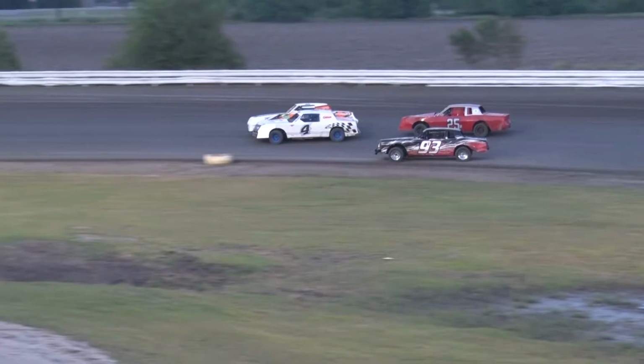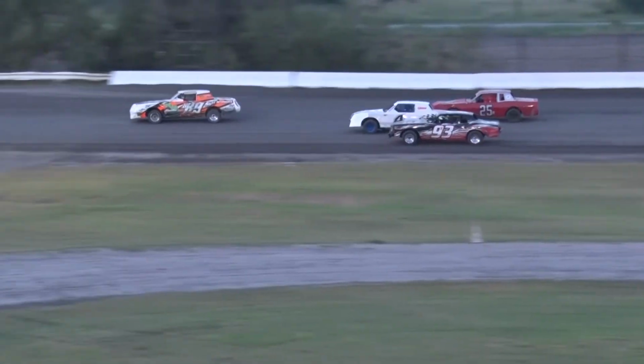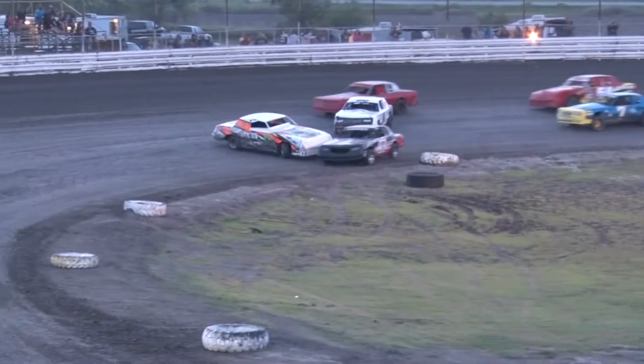Ward fighting tooth and nail to hang on to that top spot. Here comes Aaron Letty from the back. Makes it 3 wide down the backstretch. Into turn number three. It's still 3 wide. Sean Ward, oh, there's contact for sure.